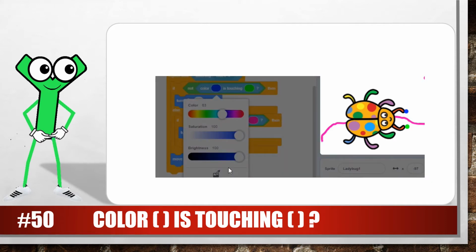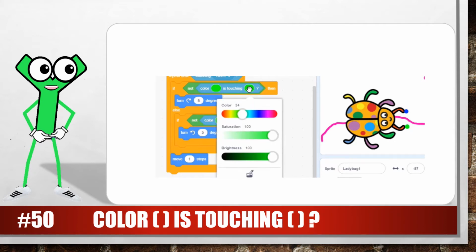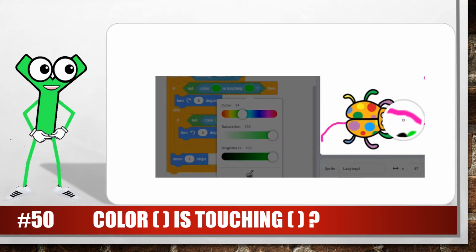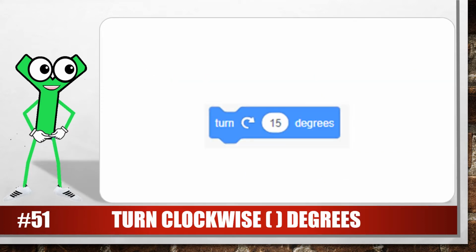Then click on the dropper at the bottom of the pop-up window. Then click the color of the dot on the sprite for the first color. Repeat the 3 steps for the second color in the light blue block to be the same as the line. You will need blocks to turn the sprite to follow the line. This blue block rotates the sprite the number of degrees clockwise relative to the direction in which the sprite is currently facing.